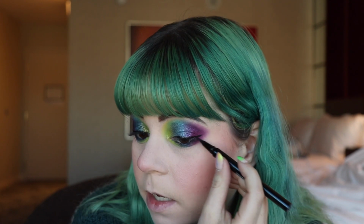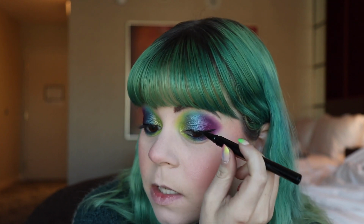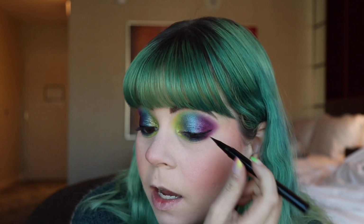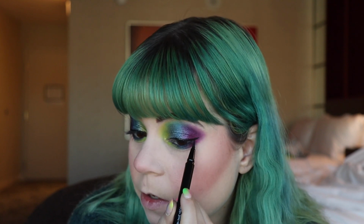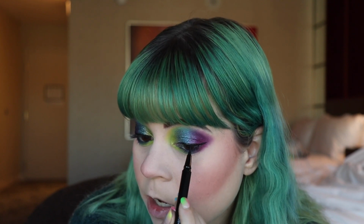I also feel like it's taken a little while to just build it up over the shimmer shadows here. I don't know if that's because of the shimmers or if it's because of the eyeliner, but I just don't feel like it's as opaque and black as I like in eyeliners. I don't think it's terrible by any means, it's just not my favorite at all, so I don't know how much I'll be using that one.